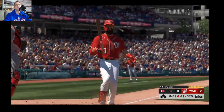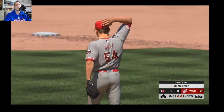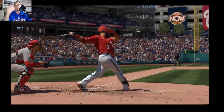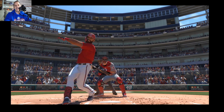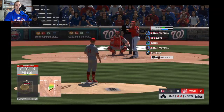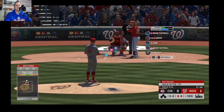Swing and a miss by Thames. So a nice fastball by Sonny Gray as he collects his 4th strikeout of the afternoon. He just reared back. You see in the replay here, he just reared back and fired that in, gave it some gas. And 2 away in the inning. Yeah, 68 pitches, man. That's not good.